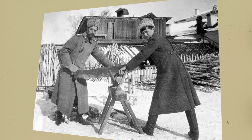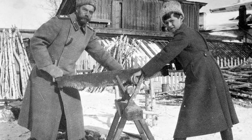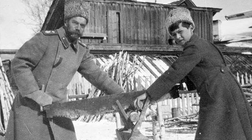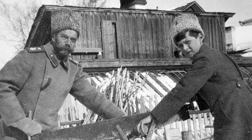Tsar Nicholas II and his son are seen chopping wood during their imprisonment in 1917. The image shows father and son engaged in simple tasks under watch after the fall of the Russian Empire.